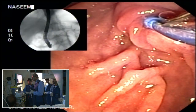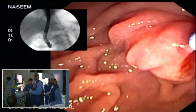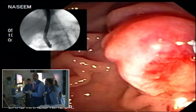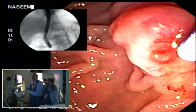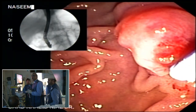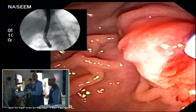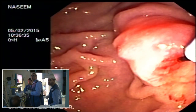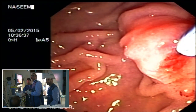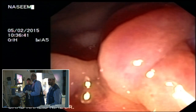If you get into the pancreatic duct time and again, in this scenario you're not getting into the bile duct. Let's try directly, pull the wire out a little bit.